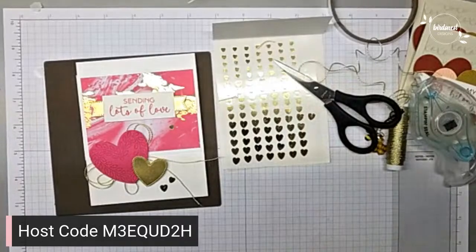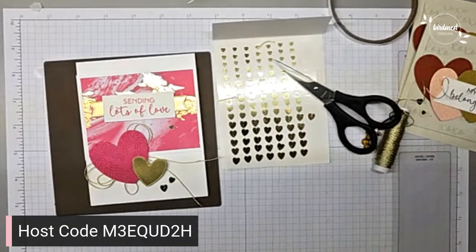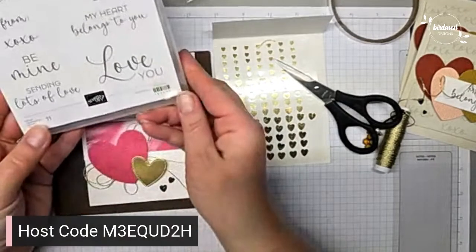Now, if you wanted to put something on the inside, you could. Now, let's see what we've got here.